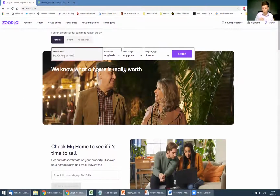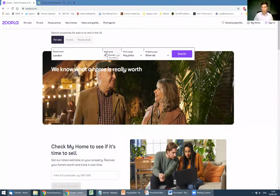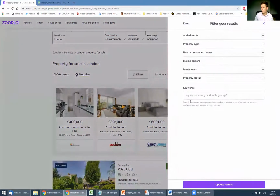As I'm based in Norwich, I'll just show you in London how this would work, and you can do this anywhere in the country. You want to do a fairly generic search, so that pulls up all the properties that are going on. And then you can see 10,000 plus results, which is crazy. What we're going to do is click filters, and then come down here to the keyword section, where we're going to use a selection of keywords.